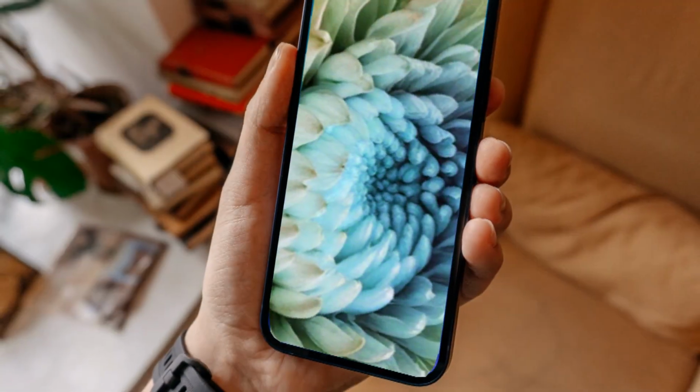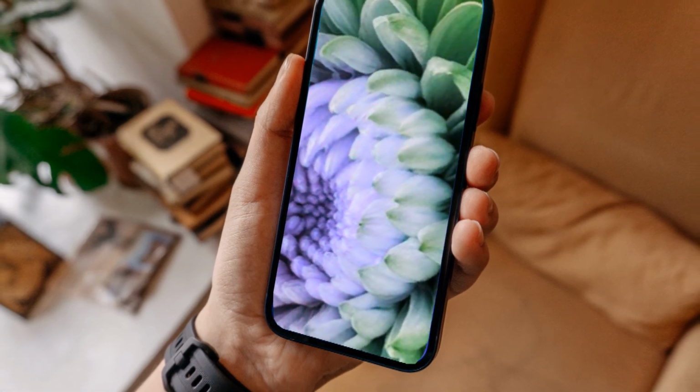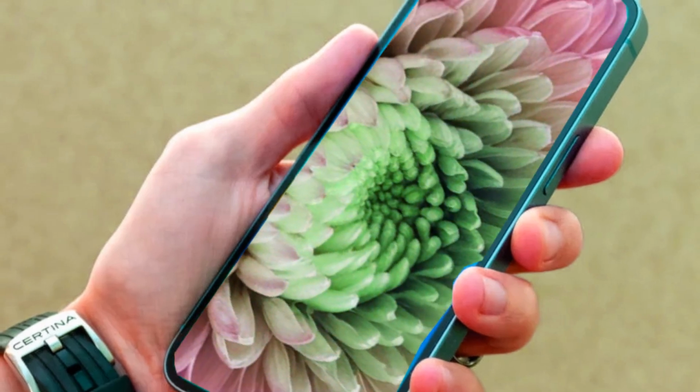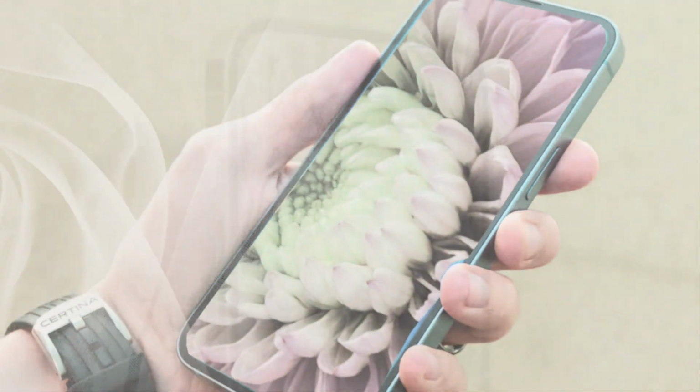Final thoughts. With just one day left before the official reveal, excitement is at an all-time high. Whether Apple calls it the iPhone SE 4 or the iPhone 16e, this budget-friendly smartphone is set to make waves in the mobile industry. What are your thoughts on the iPhone SE 4?